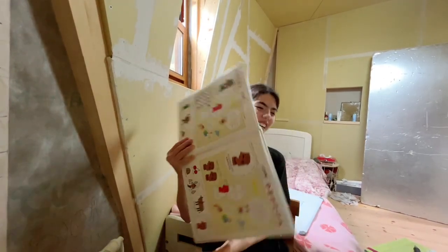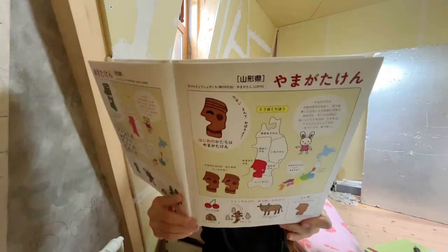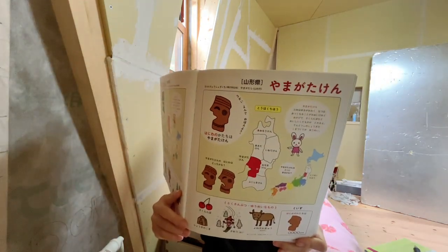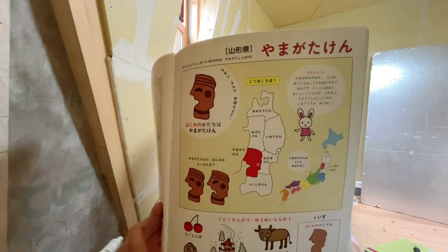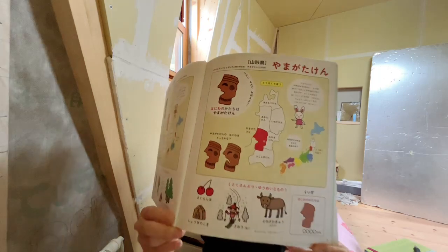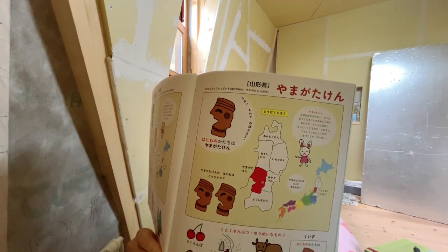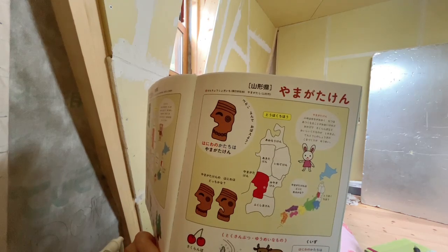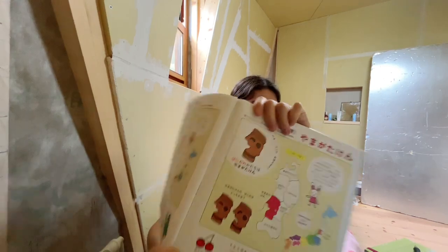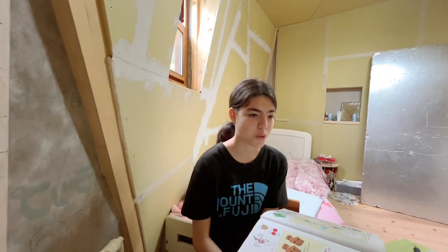I thought it was food. Not food, it's not food. Today is Yamagata Prefecture. So Yamagata Prefecture's shape is a statue. This is the statue. What it looks like is this statue. It's called a statue of Haniwa. Haniwa statue.